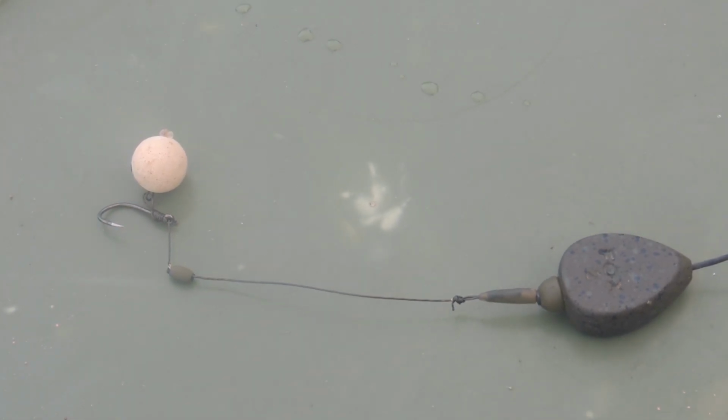Just before I put it away, that's the rig that did the little mirror in the night. You don't see him fish much, and in fairness, I only fish him when I'm fishing solid bags.